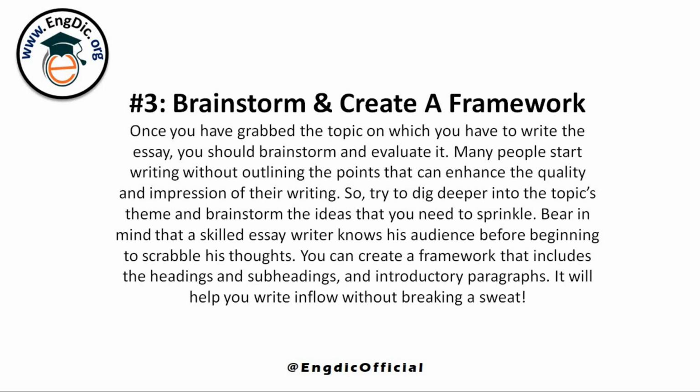Once you have grabbed the topic on which you have to write the essay, you should brainstorm and evaluate it. Many people start writing without outlining the points that can enhance the quality and impression of their writing. So, try to dig deeper into the topic's theme and brainstorm the ideas that you need to sprinkle.